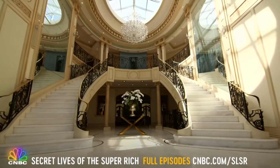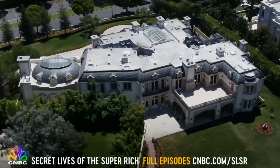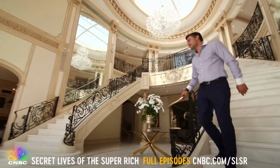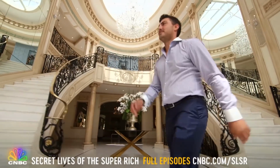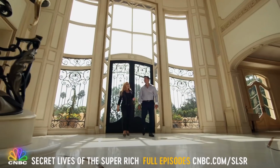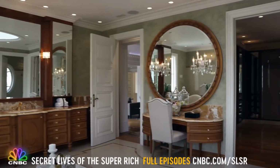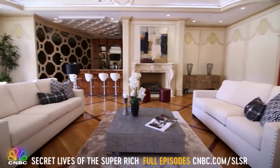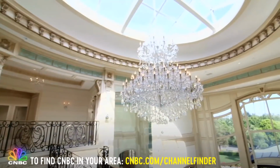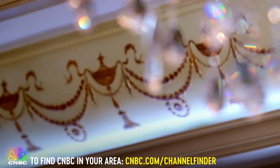Where are you going to find a French chateau at 28,000 square feet, sitting on 1.5 acres of land on the famed Sunset Boulevard? Sam Reel is the broker hired by the mansion's current owner, sports apparel magnate Albert Elkoby. His daughter, Virid Elkoby, says the 11-bedroom, 18-bath dream home took nearly a decade and dozens of artisans just to complete. My father's vision was to do a mix of 18th and 19th century.